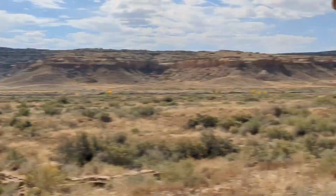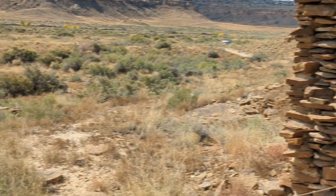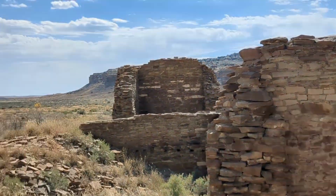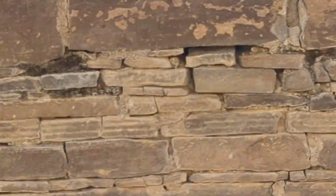Just massive, massive, massive. I have a friend who says he lives on some land that's even bigger than this. Not this, maybe bigger than Aztec ruins. But you just keep going, you see more rooms, more rooms, more rooms. This is really interesting. This is the first time I've actually run into the exact same type of infrastructure as far as masonry goes.